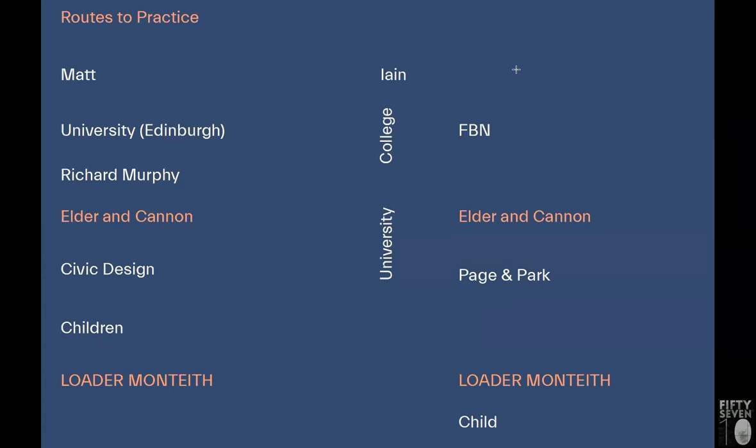And that dovetails into Iain, who can explain his rather different route to getting where we are. Yeah, so as Matt said, his might be more of a typical route in terms of university and then on from there, but I actually left school at 17 and went straight into practice as an apprentice. And that is something that the RIAS, I know, are pushing a bit more now as a route. I studied part-time for 10 years, so through college and university. My first practice was during college and university, then I went to Elder and Cannon, continued my diploma part-time. The Mac is, as far as I'm aware, the only school in Scotland that does the course part-time.